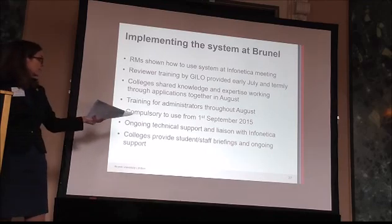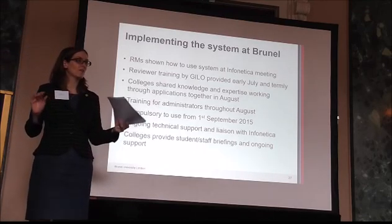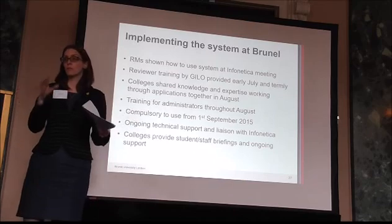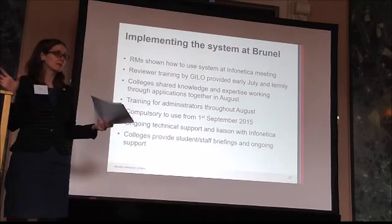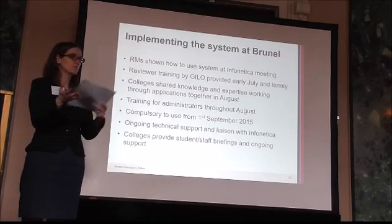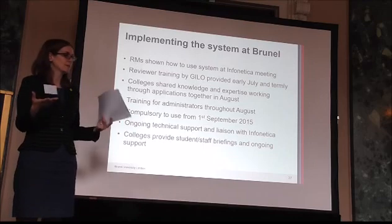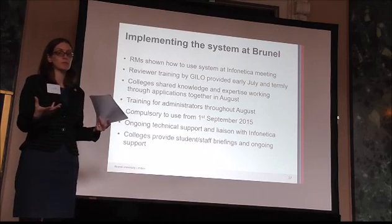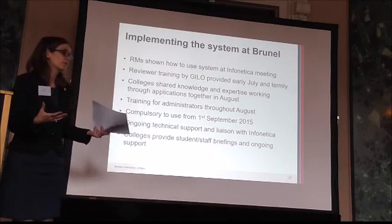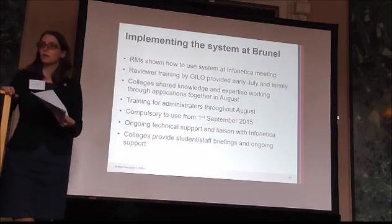Oh, and I should say, of course, that we have ongoing technical support and liaison with Infonetica. They are very responsive, and we get almost instant fixes or changes. I know that my colleague in CHLS has implemented a slightly different process, which works much better for her college, and that happened very quickly, very smoothly. So Infonetica do provide us with continuous service.